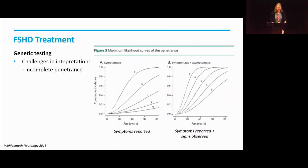And the repeat length, if you look at a large group of patients, is related to the moment at which patients start reporting symptoms or to the age at which a clinician will see signs of the disease. So if the repeat length is shorter, like 4, 3, or 5 units, it's more likely that at a middle age someone will have symptoms and show signs of the disease. Whereas with a repeat length of 9 or even 10, it's more likely that a person will present with the symptoms later in life.